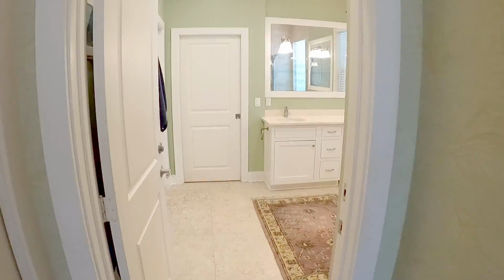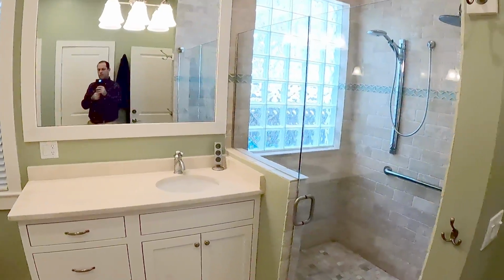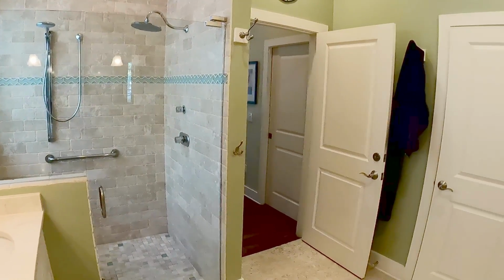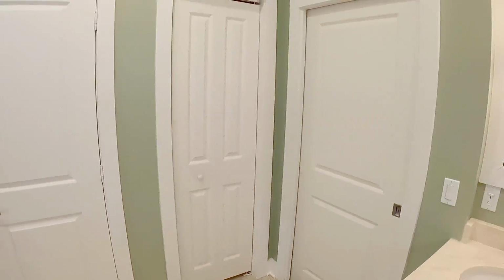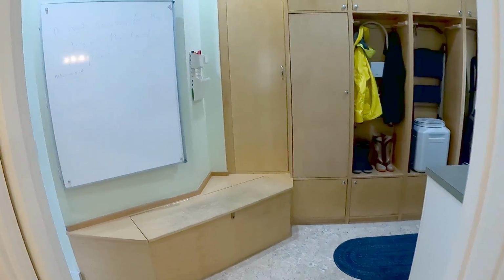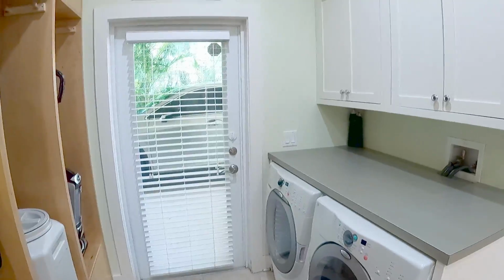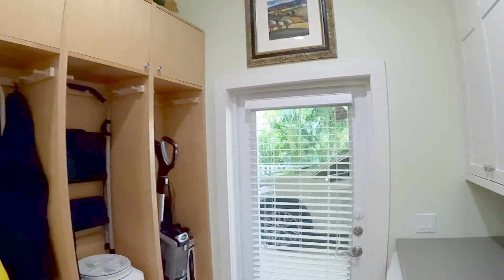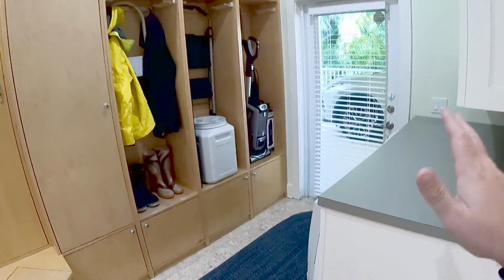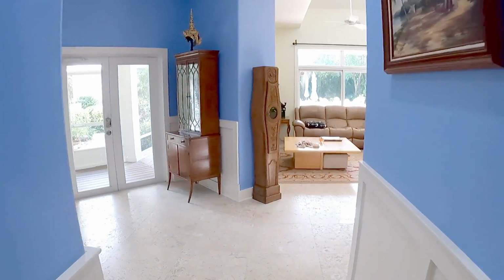Then from the closet areas, you do have the master bath right here. You do have a water closet right through here. And then what is really convenient about this bath is that you do have this access door into the mud room / laundry room area, which does have an access out to the carport. And then you've got these really custom wood lockers here in the mud room, so the kids can come home, throw their stuff in their locker, put their backpacks up there, everything stays nice and neat. And then you have another access way, which brings us back out to the entry hallway area.